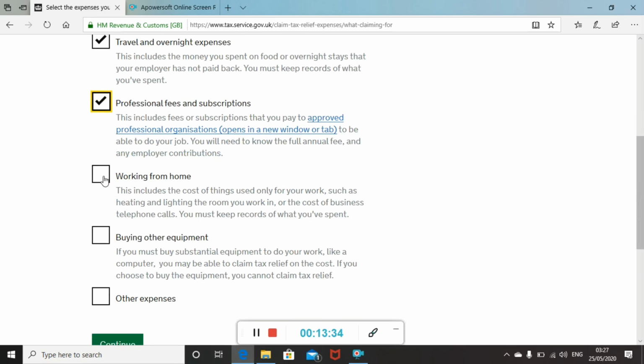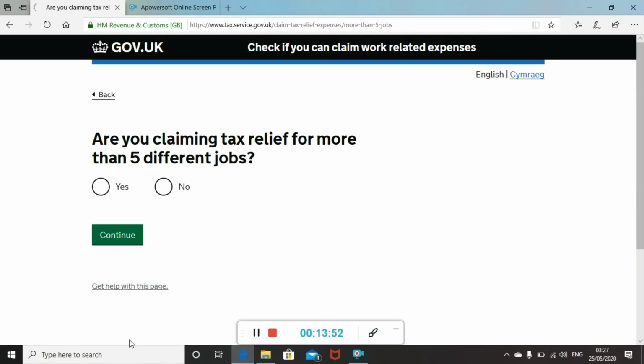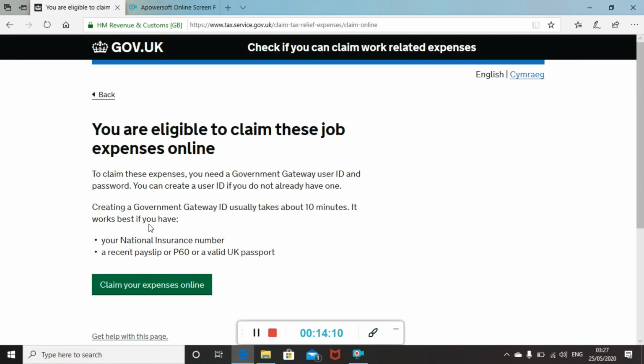If you use your home for working, you can claim part of the heat and light. And if you had to buy any equipment, tools for example, or maybe a laptop to use in the office, you can claim that as well. Are you claiming tax relief for more than 5 different jobs? No. If you are, again, you'll most likely have to use the paper form. And it confirms you are eligible to claim these job expenses online.